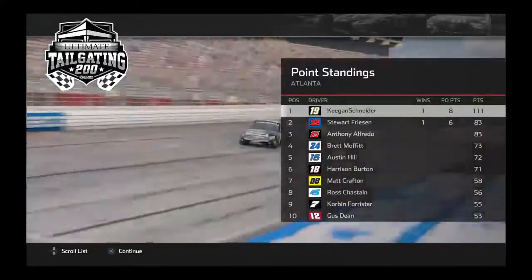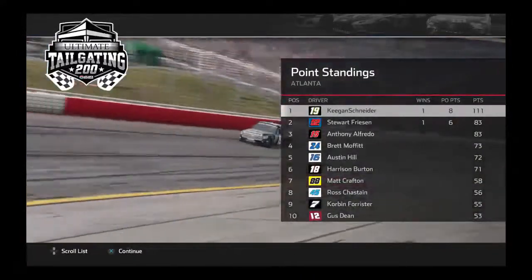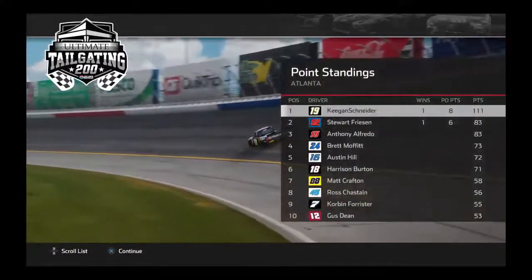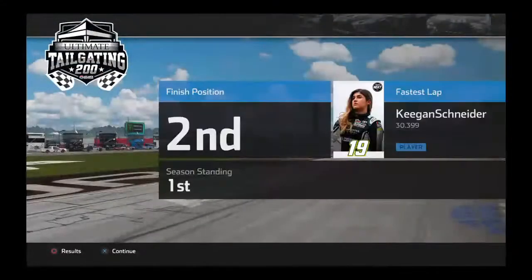So Friesen wins the second stage and the race. We got the stage win in stage 1 and a lot of points, of course, of finishing second, fifth in the second stage. An agonizing defeat here tonight, to say the least. But Stuart Friesen, congratulations, he got the win here at Atlanta.